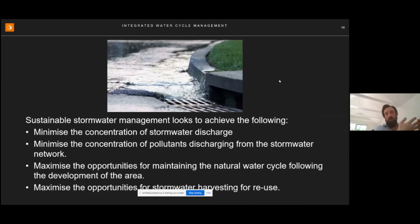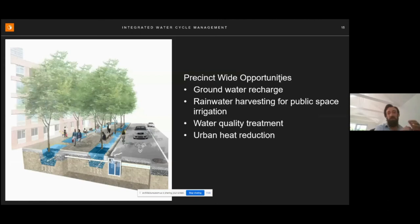So historically, it's always been about getting out to the sea, as I've said before. What we're trying to do now is store that water. So can we harvest that water? Can we put it in tanks and then use it when there isn't rainfall? Can we use it for irrigation? Can we use it for specialist purposes? Are there opportunities to do that? So when we talk about stormwater management, we can look at precinct-wide treatment, or we can look at lot treatments. I'll go through some examples of those now, just to give you an idea of what we're talking about.